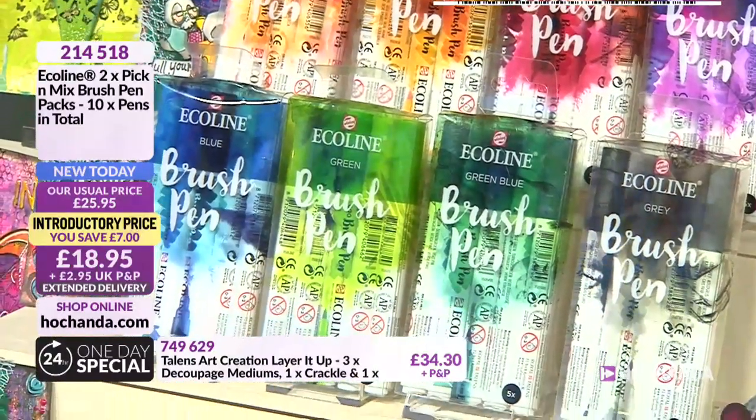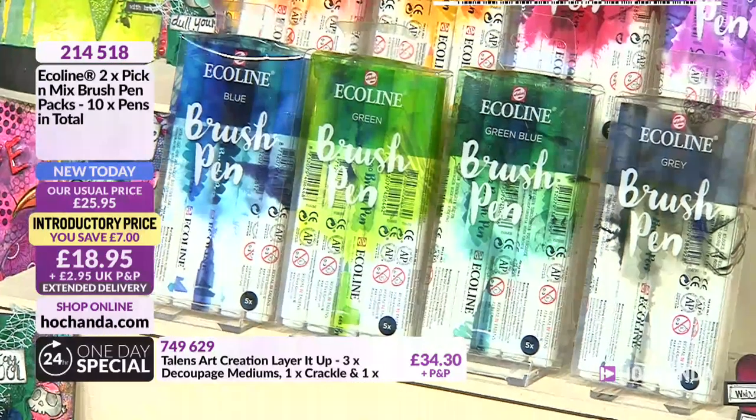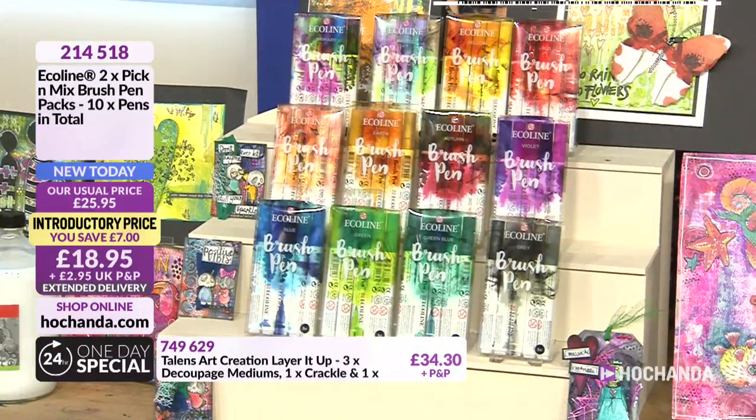Great for your aqua pictures. And that's the lot, all on extended delivery as well. Great for taking with you. You can dip the ends into water if you want to. Lou's done that. But if you want to, just take them out and make a palette and then use a brush with some water, then that's also a great idea.